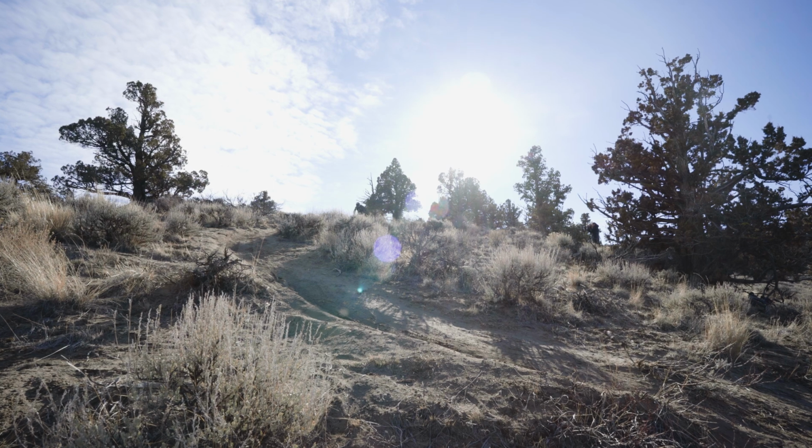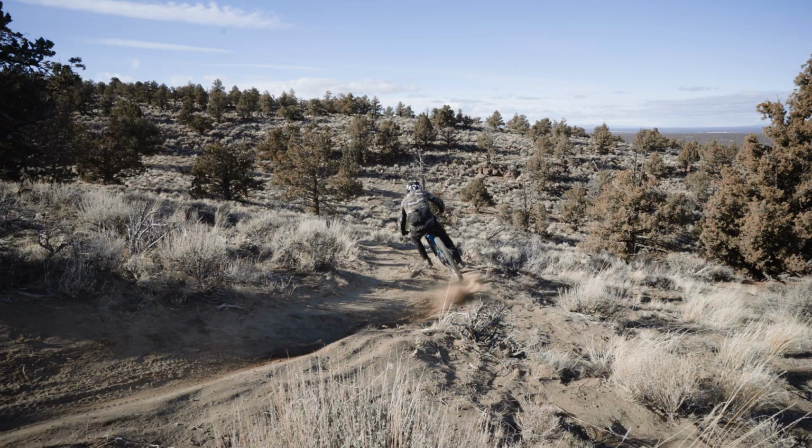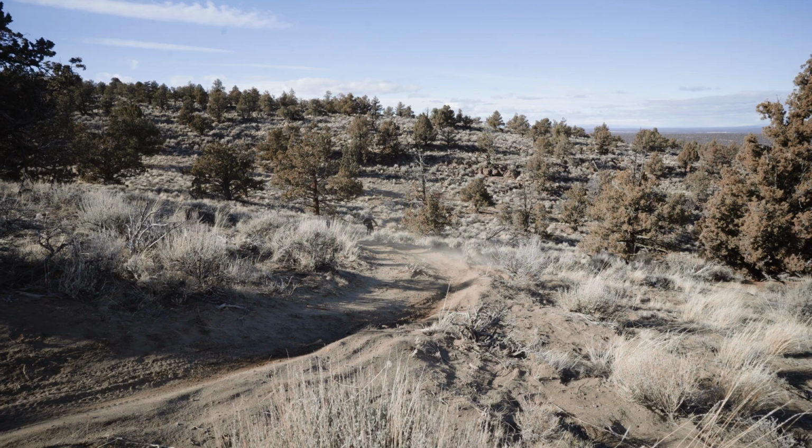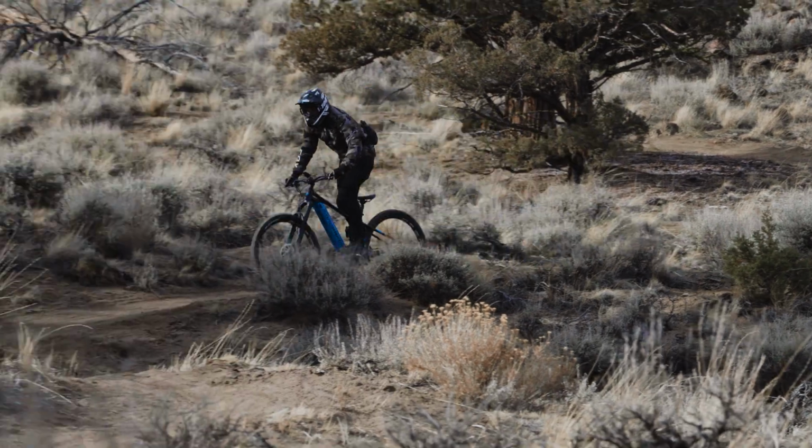But overall, it's a capable spec, it is ready to ride, and I think it'll do a great job of getting a lot of riders out on the trail on a unique, fun, and powerful bike that will cover a ton of miles.